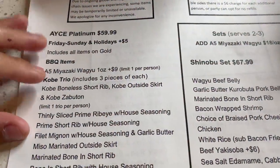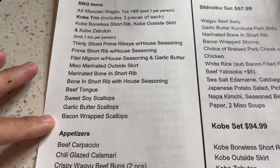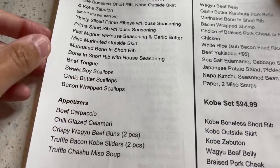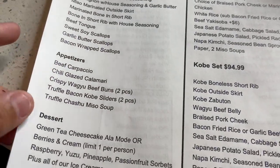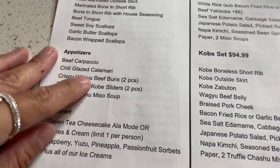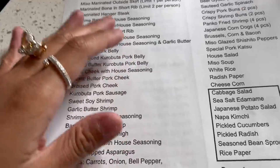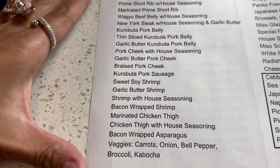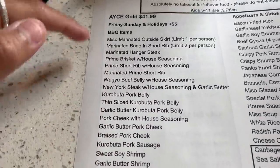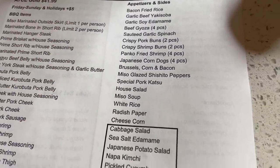So here it is. That's where it's listed, and it also comes with all these different ones. There's even scallops available. That's crazy. So they have so many different appetizers, including beef carpaccio. That's really fancy. Crispy Wagyu beef buns. That sounds really good. So it includes all the ones from the gold menu as well. So all these meat cuts are available to you, and so many different appetizers and side dishes.